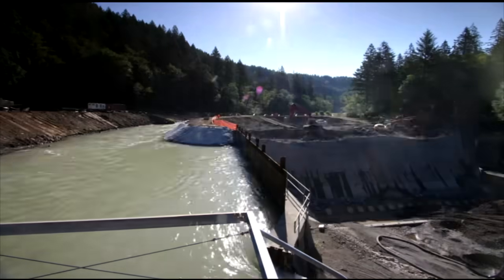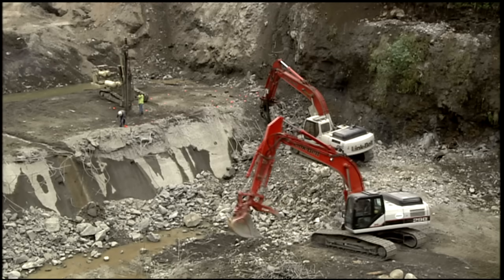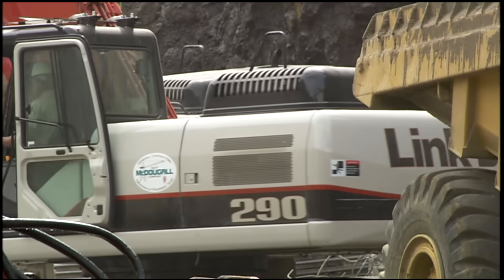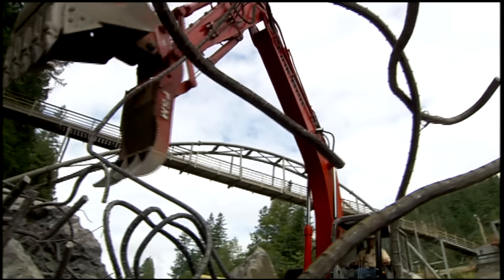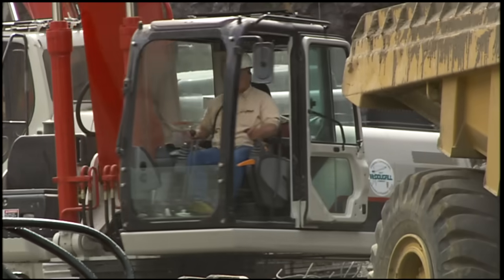Crews and heavy equipment take it on like ants at a picnic. It's just like having your hand out there. I mean, you're in total control. You know, you can pick up a piece of 1-inch rebar between the teeth and the thumb and sort it out. I could probably pick the hair off the top of your head with it, if you had any.